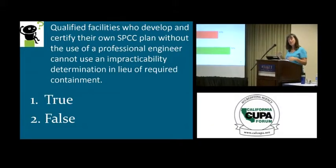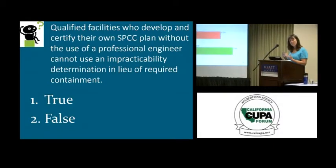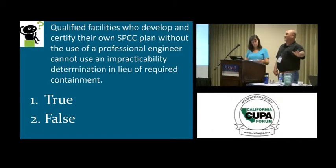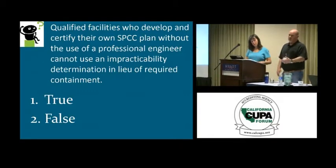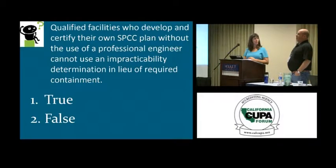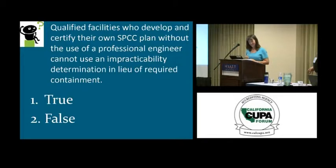But just to make sure everybody's got it, if it's a qualified facility, they have less than 10,000 gallons, they're preparing their own plan. If they want to do an impracticability determination and say, I don't need containment, then they've got to have a PE help them out. Is that correct? This slide question is true. They cannot certify their own plan and make a claim of impracticability. They have to have a professional engineer certify the impracticability claim and the equivalent environmental measure that would be substituting for the impracticability. They can do a tier 2 plan and have that separate, right? As a PE subs. Any qualified facility, whether tier 1 or 2, would require a professional engineer to certify any claim of impracticability and environmental equivalent measure. Okay. So the slide as it sits is generally true.